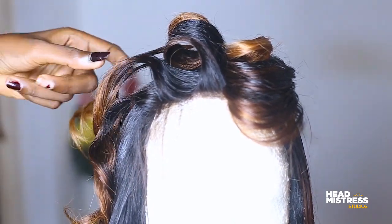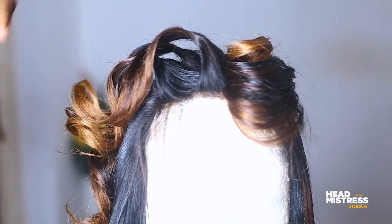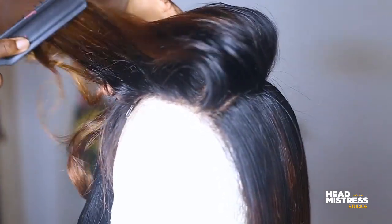Now, after unraveling it, I just decide to comb everything together and then brush it to the side, and that is basically it. That is all about styling this wig.